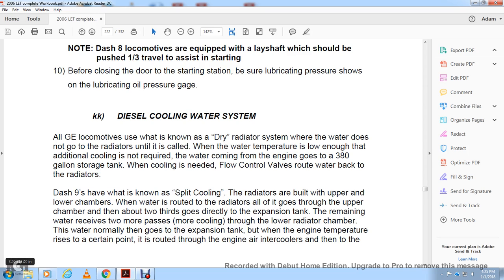The DC9.5 uses what is known as split cooling. Radiators are built with an upper and lower chamber. The water is routed through the radiators; all of it goes through the upper chamber, then two-thirds goes to the expansion tank. The remaining water receives more passes and more cooling through the lower radiator chamber.